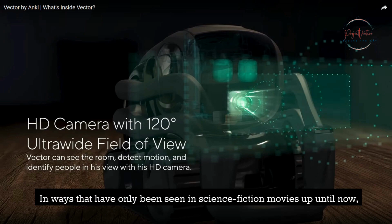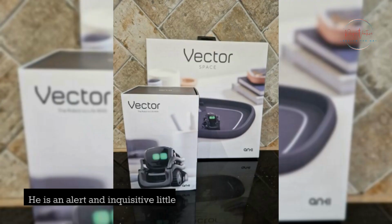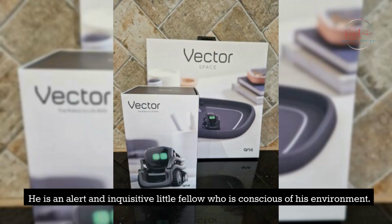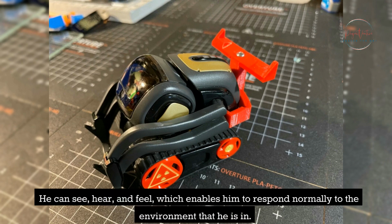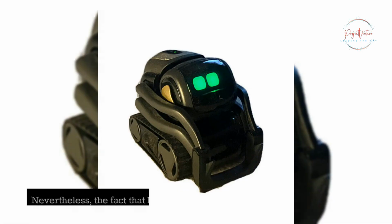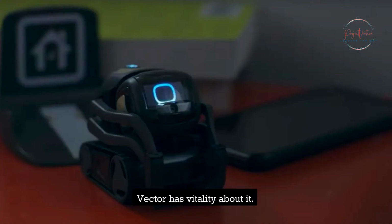In ways that have only been seen in science fiction movies up until now, he starts to make good on the promise of living with robots. He is an alert and inquisitive little fellow who is conscious of his environment. He can see, hear, and feel, which enables him to respond naturally to the environment that he is in. Nevertheless, the fact that he is alive is the most astounding thing about him. Vector has vitality about it.